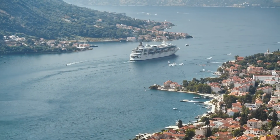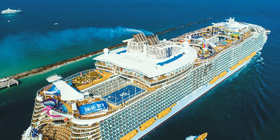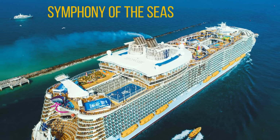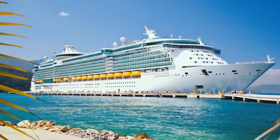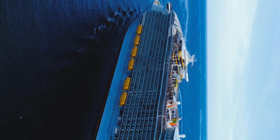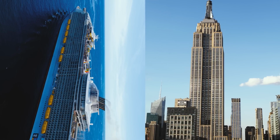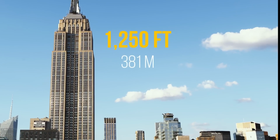Not that big if you compare it with today's ships. The biggest cruise ship in the world today is Royal Caribbean's Symphony of the Seas, which is roughly 5 times the size of Titanic. If you put that ship in a vertical position, it would be nearly as tall as the Empire State Building, which is 1,250 feet without antennas.